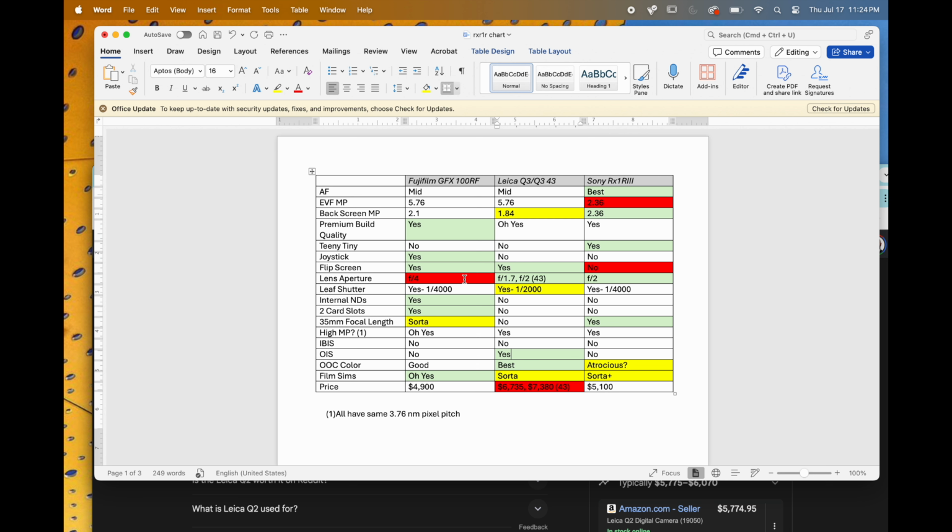And that's kind of reflected in the autofocus here. The Sony is going to smoke the other cameras with autofocus. Both the Leica and the Fuji's autofocus is kind of slow and ponderous. And that's really where the Sony's going to shine, the speed. But in terms of aperture, also another way of talking about speed, the Fuji lens is really slow. That f4 hurts, even though it's a medium format sensor. The GFX100RF is really not a low light shooting camera.